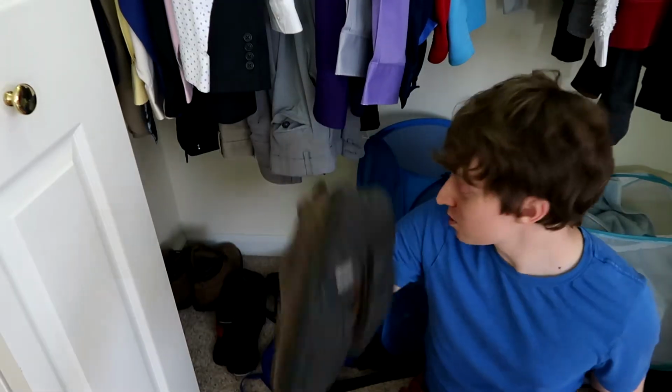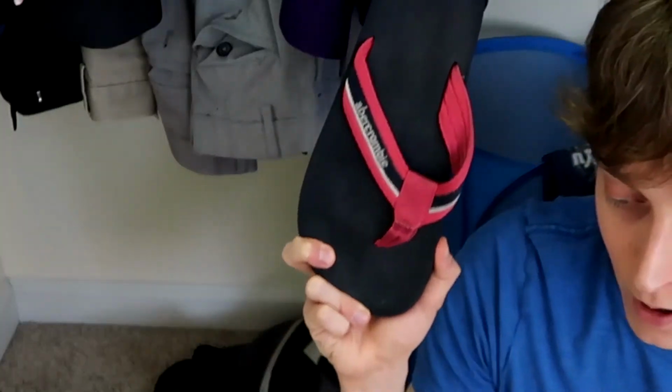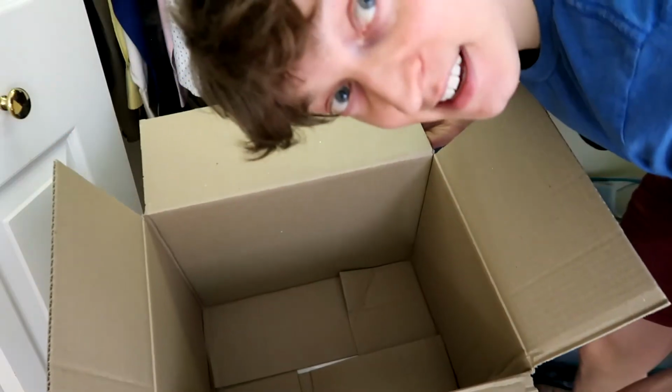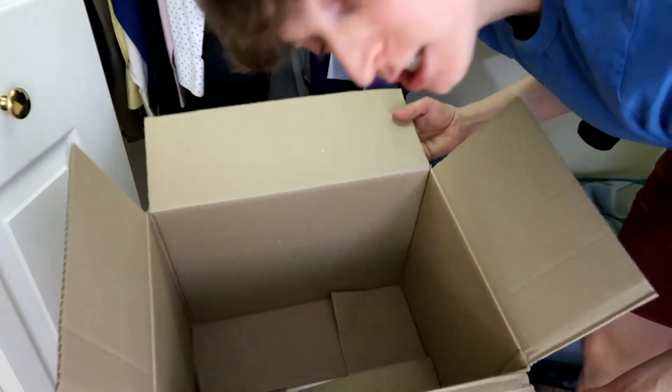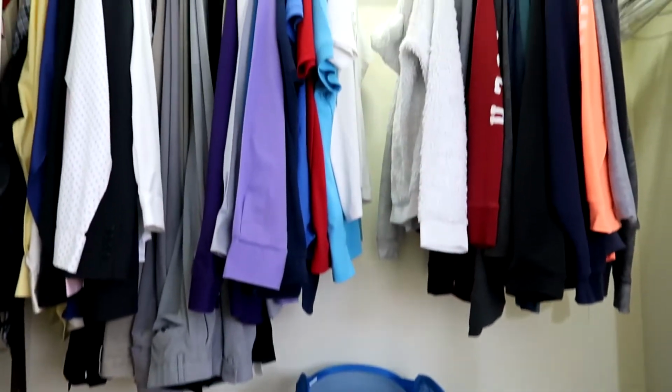I don't need these shoes. I only have one. I don't even have the other one. Why do I have this? Everything I don't need is gonna go in a donation box. Except for this. This is going to the trash because you can't donate one shoe. And now look at my closet. It looks beautiful. Up until this point, it's been pretty easy, right?